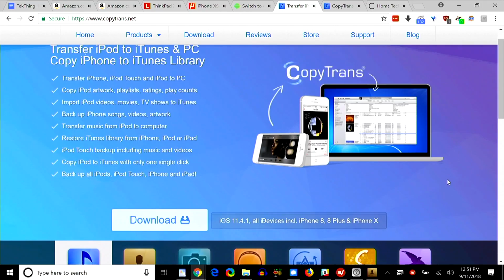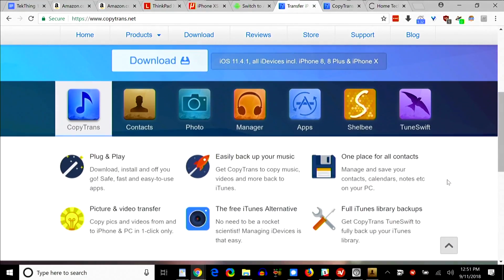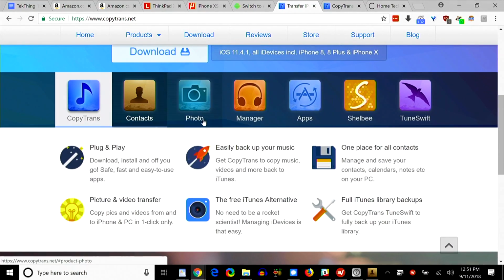So there's an app I've been using on and off for a while to try to do things like that. It's called CopyTrans. The website is copytrans.net, and it's a collection of tools to make it easier to manage your phone without using iTunes: Contacts, Photo Manager apps, Shelby, and TuneSwift. This looks useful. It is actually really useful.